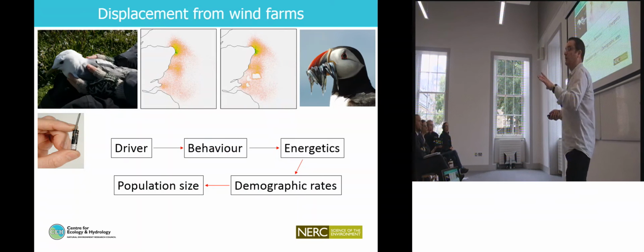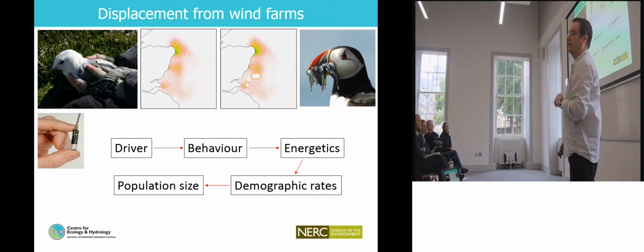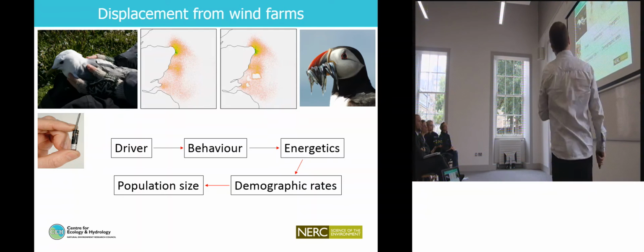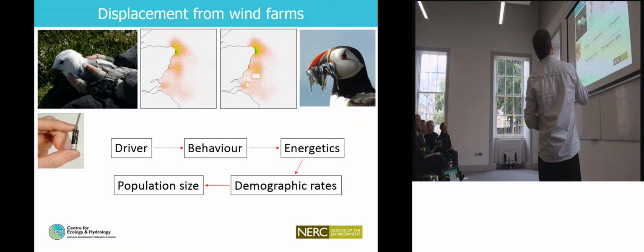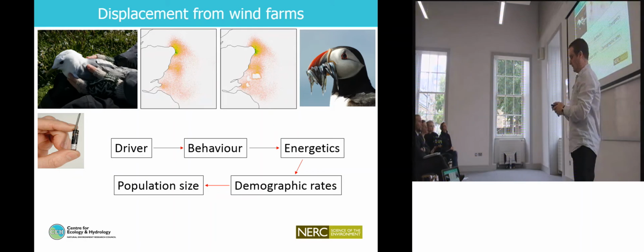And what we've been building is these models of potential effects, again, of displacement. Again, the classic sublethal model where we have a driver which is displacement from seabirds. How does that affect their behavior? Knock-on effects on their energetics, demographic rates and population size. And we're seeing potential significant effects. A lot of this data, I should say, is parameterized by tracking data of breeding adults, which enables us to get maps of where they are at sea, and then we can model what would be the effect if they're displaced from particular footprints.